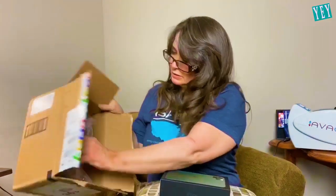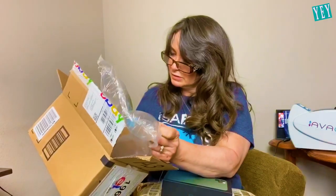And I'm gonna need my glasses for this. 512 gigabytes. It says iPhone 11 Pro Max on here. This is really, really bizarre. Nothing else in there. I was expecting it to be at least like this big. Well, maybe it fits in here. Well, let's see. Let's find out. Maybe it is a tablet. Let's find out.